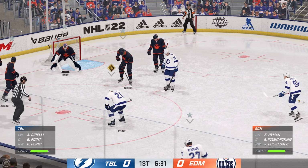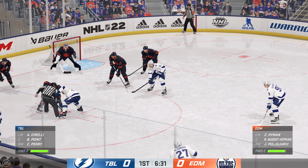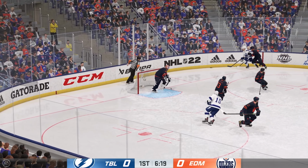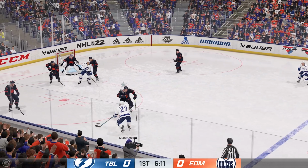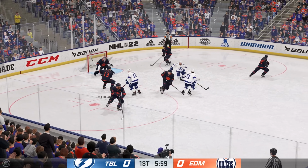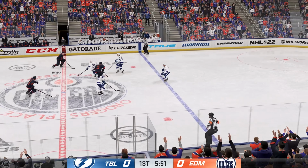Centers glide into the dot as the faceoff is ready to resume play. Tampa Bay's won the faceoff. Couldn't complete the play. Point's going to play into the corner. Pass back to the point. And now he angles it across to Sergachev. Puck picked up by Puljujarvi. Hyman's moving it ahead.